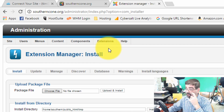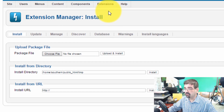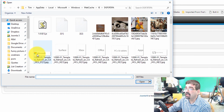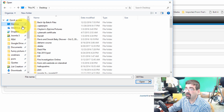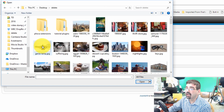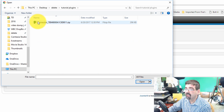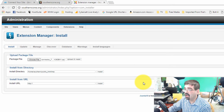And because I've downloaded that zip file, that plugin, to my computer, I'm going to upload a package file. I'm going to go to the folder where I downloaded it, because I made sure I looked to see where it was. I'm going to select it, and I'm going to open it. And I'm going to upload now.